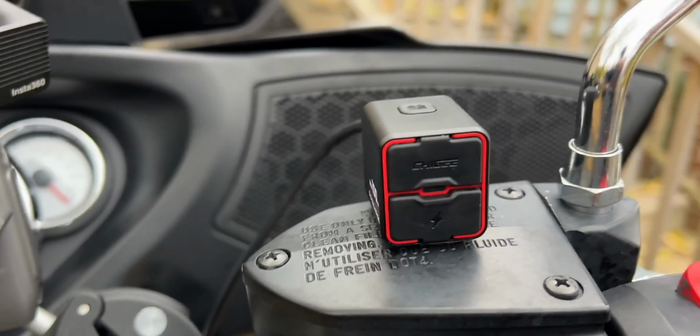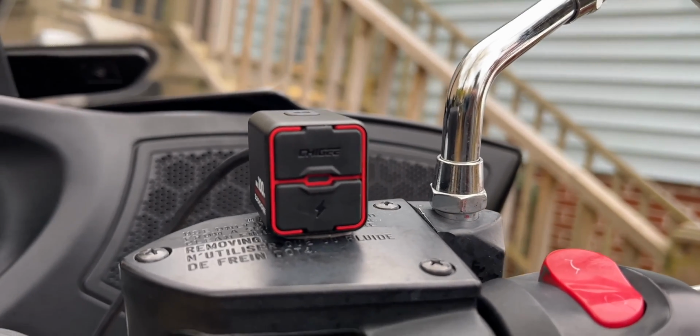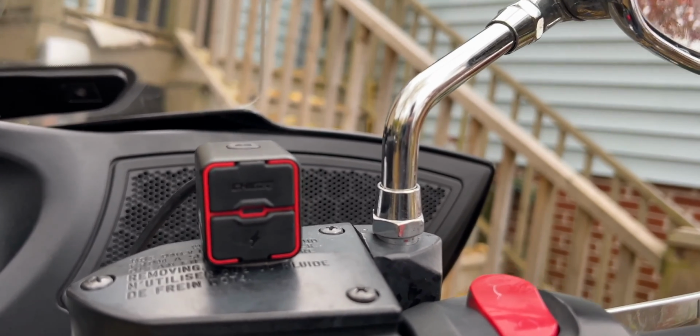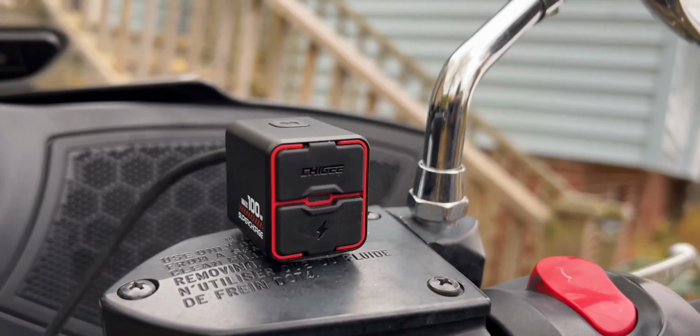This may still be something, and this is why I didn't want to necessarily permanently install it, that ends up going in the trunk of my motorcycle so that I can charge my laptop in that when I'm traveling. So we shall see. Other than that, it's awesome. Super cool. All right, guys, that's it.